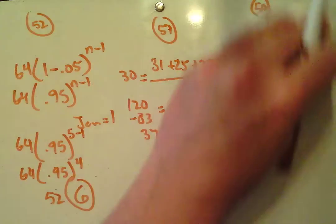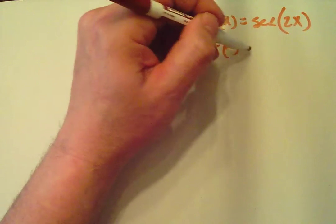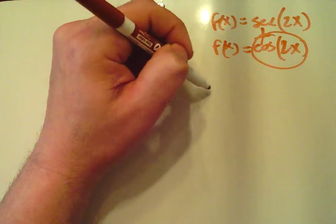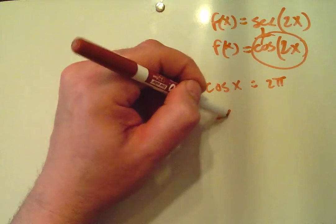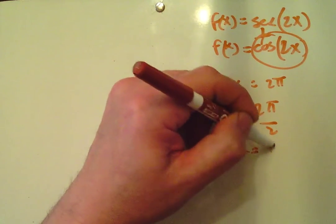Okay, let's take a look at 53. What is the period of f of x equals secant 2x? Well, we know this is the reciprocal of cosine 2x, 1 over cosine 2x. The period of cosine x would be 2 pi, but the period of cosine 2x means 2x equals 2 pi, or x equals pi.